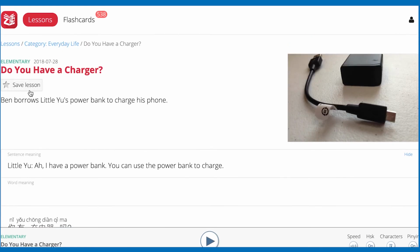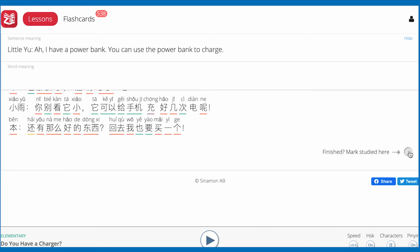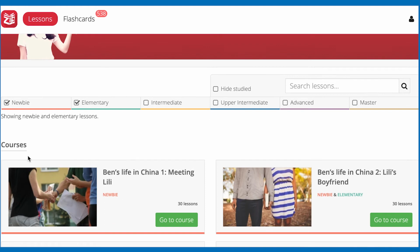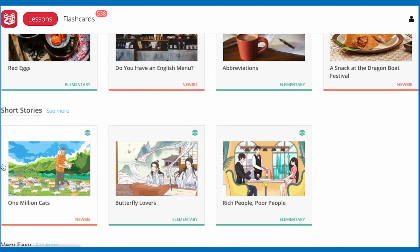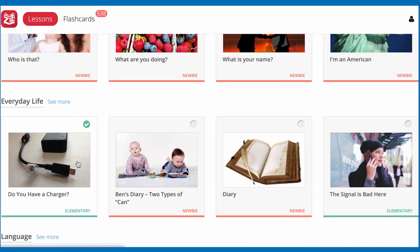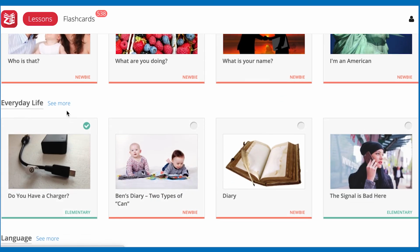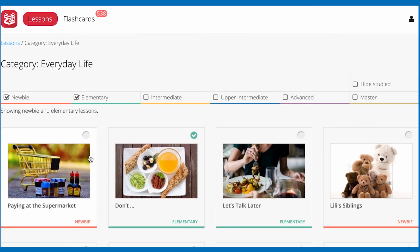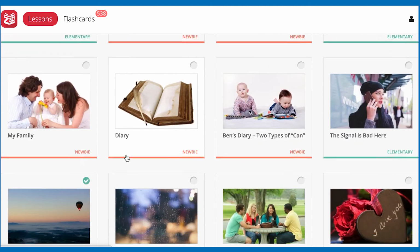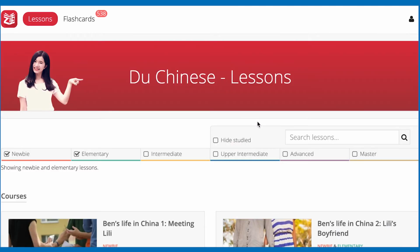So we'll go back. What you can also do, by the way, is save your lesson, and if you finished it, so let's just say we finished this one, we can mark it as complete, and on the desktop it shows us that it's complete. So if we go down there, you can see it's ticked, so we know we've studied it and we can mark it off. There are more, so you can of course see more. So if we want to see more of the elementary newbie lessons, we can find them all here. So some very useful ones there.